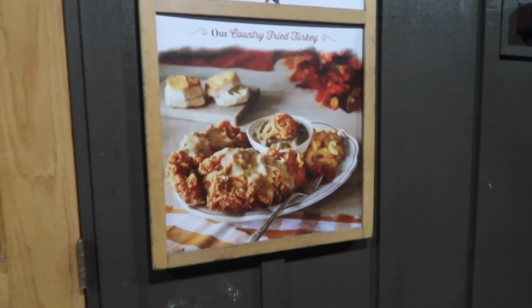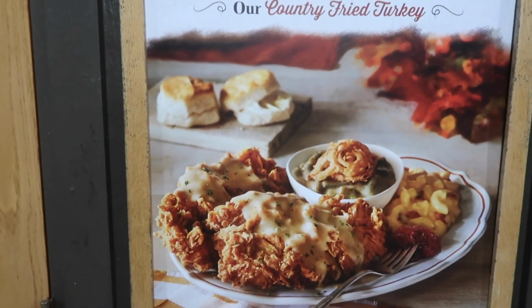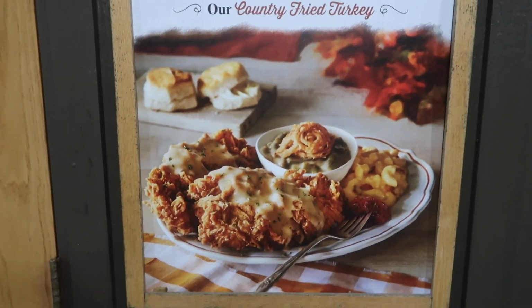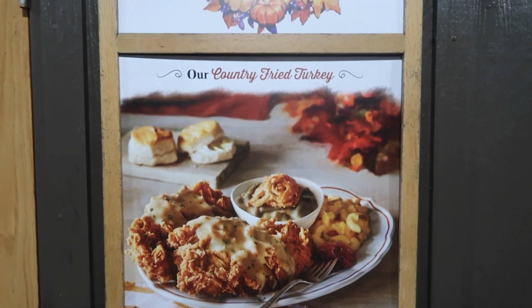What is that, country fried turkey? Mm-hmm. And they have this new thing this year called the country fried turkey. You gonna try it, Adrian? Okay. So Adrian is thinking about trying it.